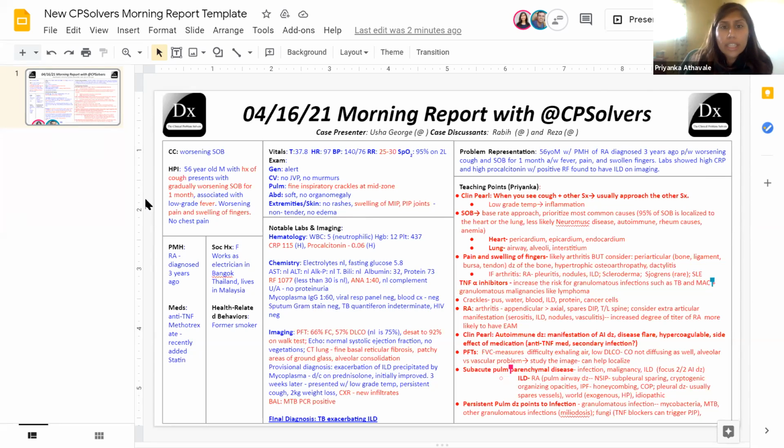I think what was really key at this point in the discussion was to think about the side effects of being on a TNF-alpha inhibitor and the fact that they increase the risk for granulomatous infections. So early on, we started to think about not just whether the symptoms could be a representation of ILD or some extra-articular manifestations of RA, but also whether there could be a low-grade infection happening in the background, because we knew that he was on this medication.